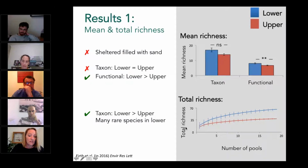So when we separated out the pools into the number of pools here on the x-axis versus the total richness, you can see here that after about 10 pools, the upper pools really just petered out in terms of the number of species colonizing them. The opposite was true of the lower pools. Every additional pool was supporting at least one new species. This indicates that if you're going to create rock pools higher up on the shore, about 10 in this situation would be sufficient. But maybe, depending if you're trying to capture rare species, you need to keep going on the lower shore.